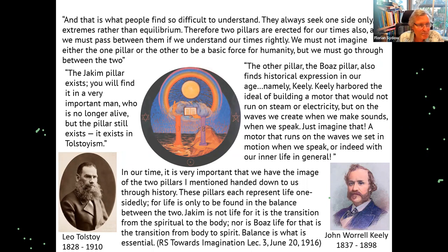So here we have this seal in the middle, and Steiner speaks of how these pillars of Jachin and Boaz were embodied in certain individuals, that the Jachin pillar, the red pillar related to the oxygenated blood, is related to Leo Tolstoy. He was mainly, toward the end of his life, turning to the inner life and turning away from the outer life. Rudolf Steiner identifies John Worrell Keely with the Boaz pillar, the blue carbonated blood pillar. This has to do with the transition from death into the macrocosmic world, whereas the Jachin pillar has to do with moving from the spiritual world down into the physical.